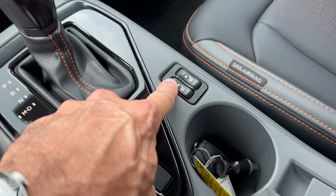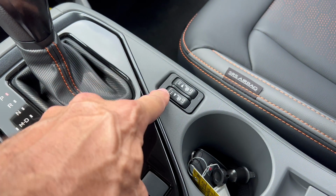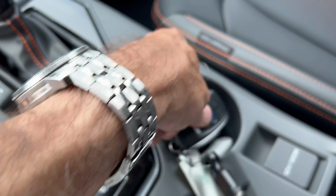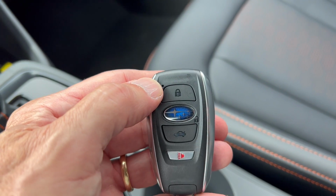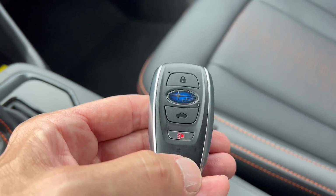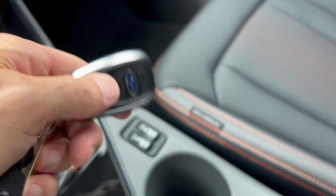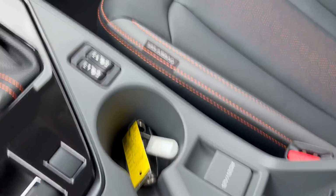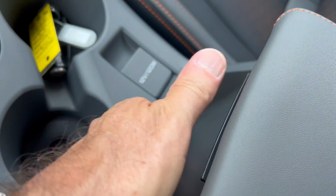You have two-stage heated seats for both the driver and the front passenger. Two cup holders, your Subaru key fob right here. Lock, the Subaru emblem is unlock. Pop a tailgate, panic button. Nice weight, not bad. And then underneath here, you got a 12-volt that sits right there. Another area maybe to slide your phone in.